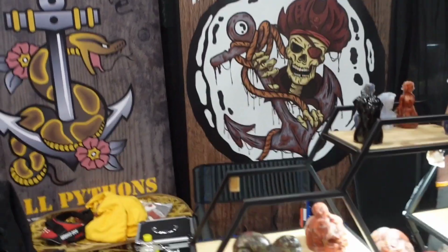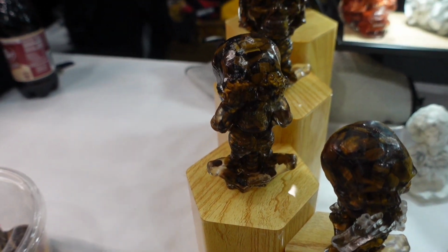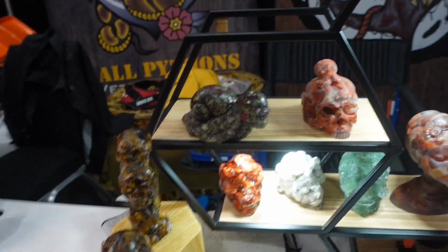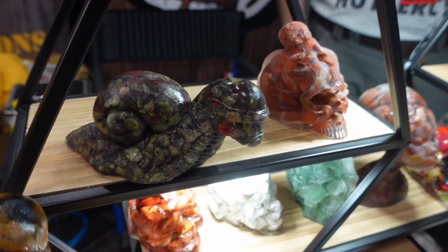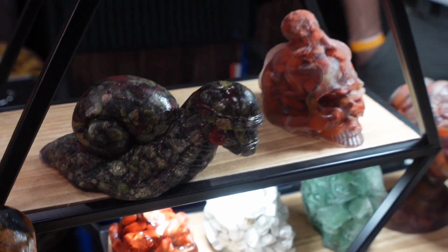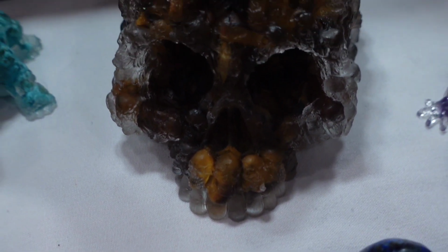Yeah. All right. I always enjoy looking at different stuff here at the show. Yeah, this is definitely different. Look at this. I gotta make sure that I'm not gonna touch or break anything, because then I gotta buy it. That's a nice call.